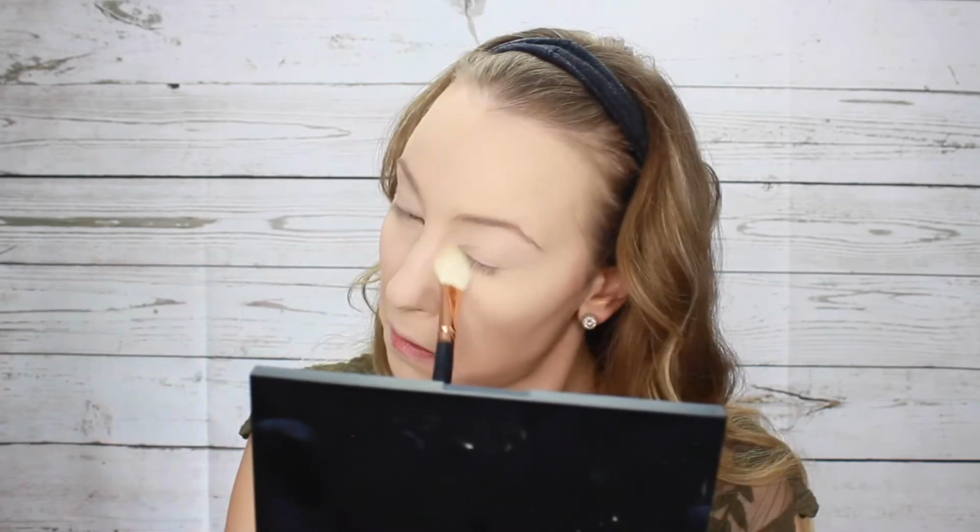Now, something different I have been doing is setting the rest of my face with the Mercier Translucent Powder, and I'm tapping it in with my sponge. I am using a decent amount of powder, but I will be brushing off the excess. It just gives a really nice, smooth finish. I've still had some texture I'm not used to on my face since I shaved my whole face. We're not going to talk about that.